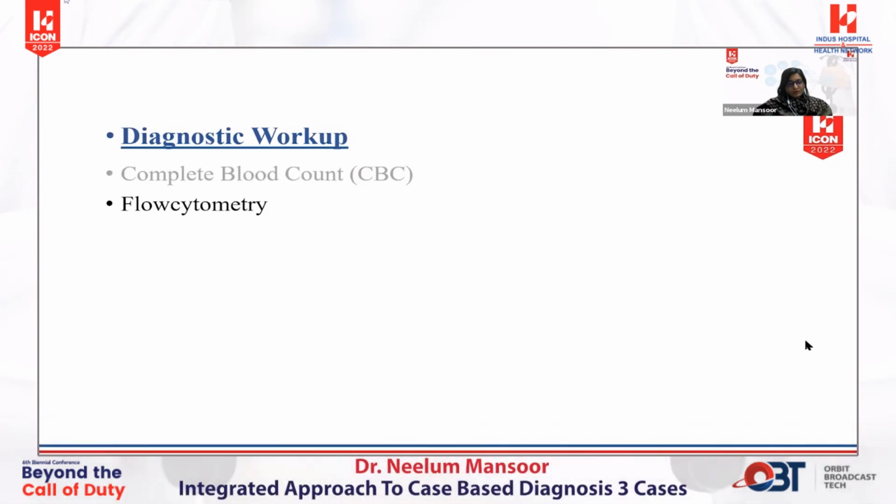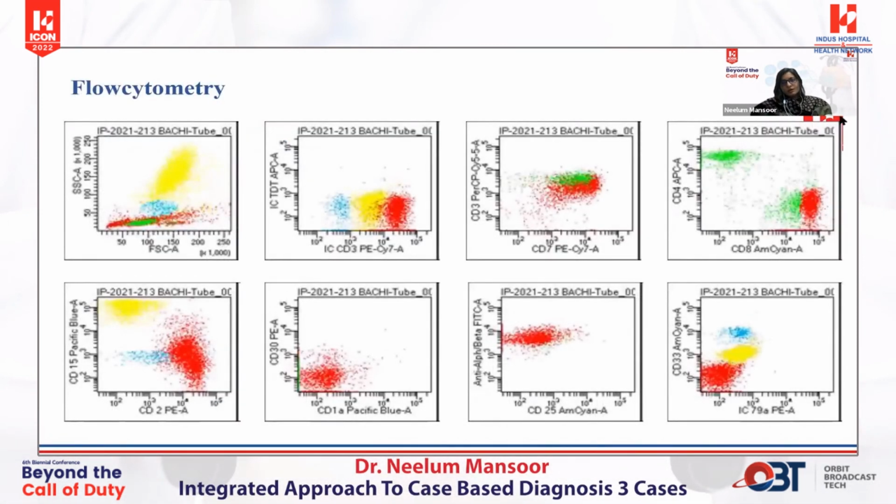So there was a clinical suspicion of lymphoproliferative disorder. So we performed a huge panel of immunological markers by flow cytometry, and all available markers of T cells and NK cells were tested in this case. As you can see here, the red population is the population of interest, and it is positive for T cell markers, that is CD3, CD7, and CD2. In this dot plot, you can see the population is positive for CD8, however, it is clearly negative for CD4. The green population is the benign T cells.